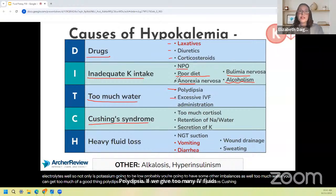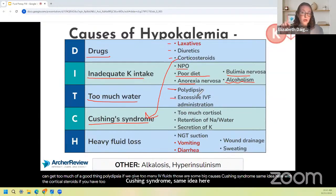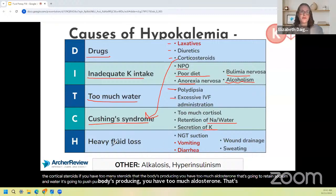Cushing syndrome. Same idea here with the corticosteroids. If you have too many steroids that the body's producing, you have too much aldosterone. That's going to retain sodium and water. It's going to push potassium out of the body.